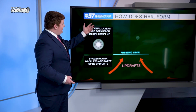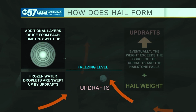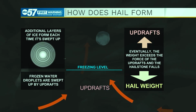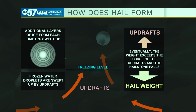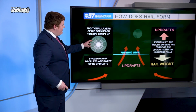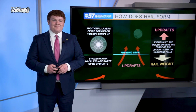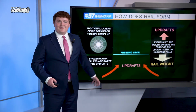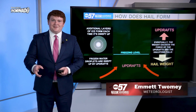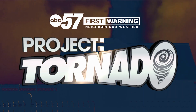Eventually, it'll rise above that freezing level, it'll freeze, and then fall back down below it and turn back to liquid. So it's melting and then refreezing and then melting and refreezing, gaining these extra layers of water, getting bigger and bigger, kind of like rolling a snowball where that snow is forming on top of itself. Eventually, with all those additional layers, that ball of ice gets too heavy for the updrafts to support it, and it's going to be falling back to the surface where, once it lands, it can come in the form of up to baseballs or even grapefruit. Make sure when you see hail, you stay inside and stay safe.